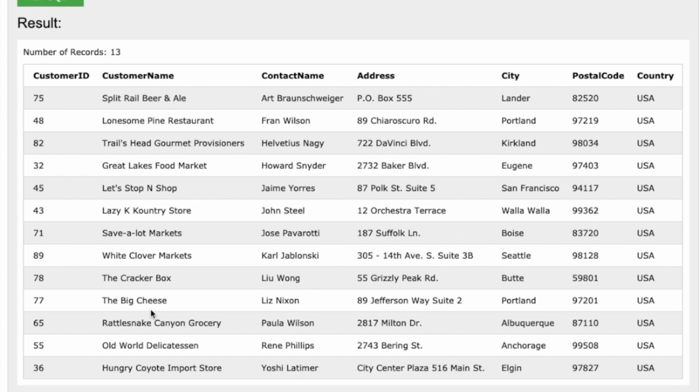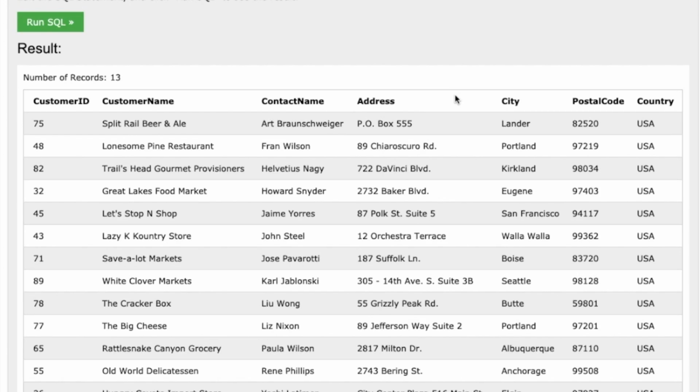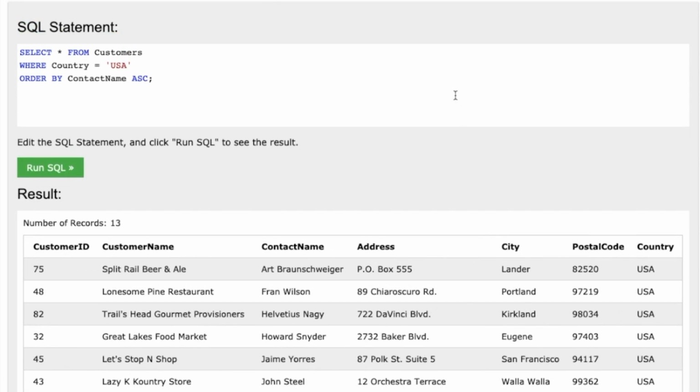All right, so I have different customers, and this is really interesting because I'm seeing the Cracker Box, the Big Cheese, just fake company names. But if you're a person who's looking for this, you really want to see, okay, who is the contact name? Who do I need to contact at this company if I want to sell something? So SQL is very powerful for people who want to power their business decisions.